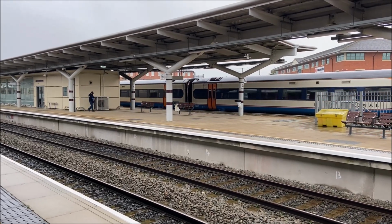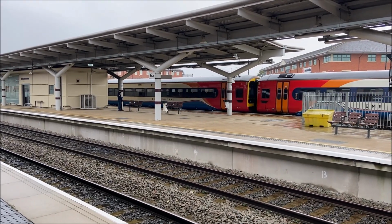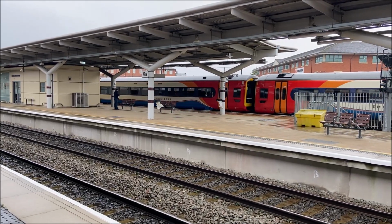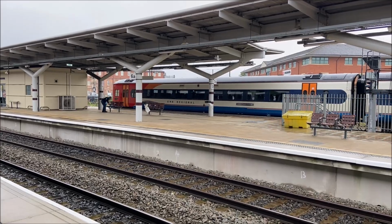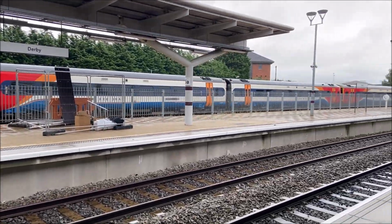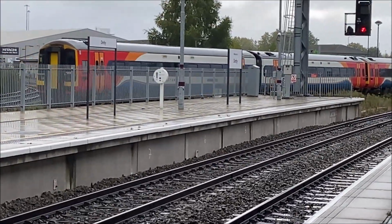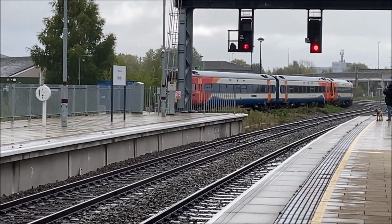For 458857. For 158777. And 158847 Lincoln Castle Explorer. Here's what you could have won, but you're not having any of them. Well, anytime you just see eight carriages active, it's Hope Valley first thing to Liverpool. Or if there's disruption, they're all coming back again.